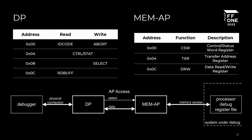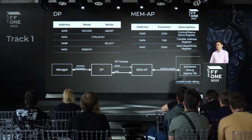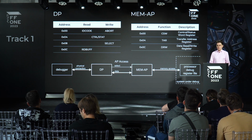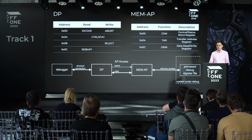An important register is CTRL/STAT. I will explain it later. The SELECT register allows us to select the relevant access port, because there may be several of them, and a specific memory bank in it. And the RDBUFF is used to obtain the read output of the last operation of access to the access port. The read data of the access port operation is shown with a delay of one operation. During the first operation it will be indeterminate, then during the second transaction we will get the result from the previous operation.